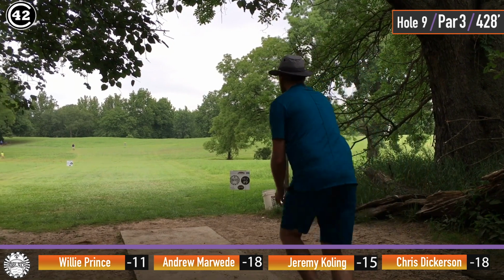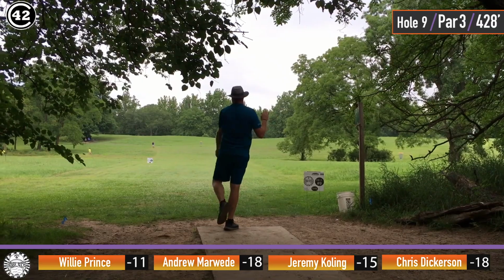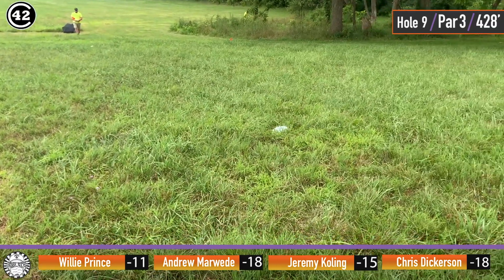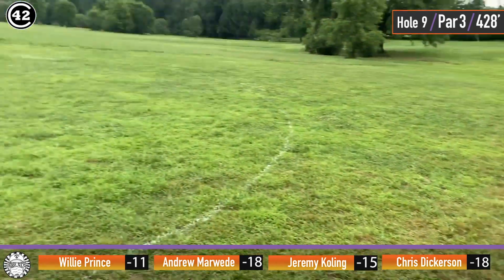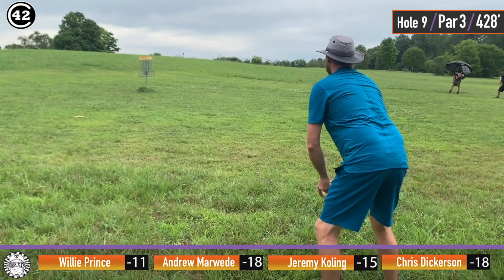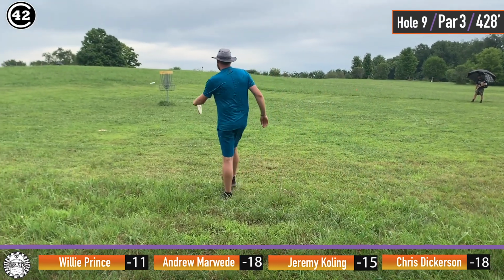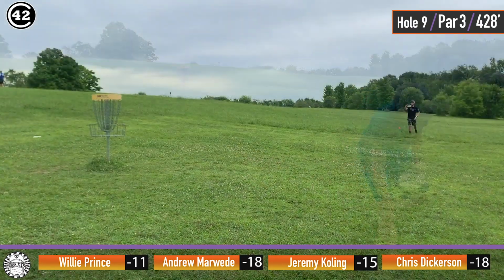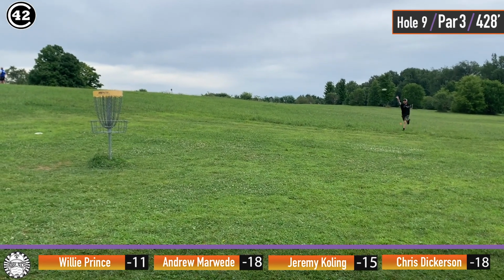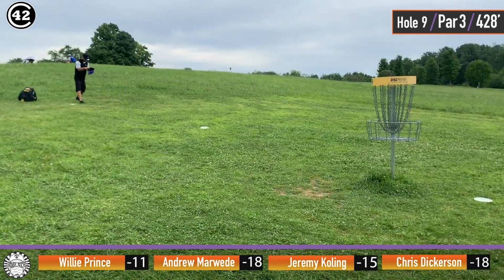I'm going with the big Jerm Thunderbird, and I'm trying to move it left to right, and I just didn't quite commit all the way to it, and not quite getting all the distance either, but it's a putt from about 45, 50. Height was all right. The aim was not. Chris, see if he can get a step putt in there. He's deadly with these. The height was not right. But the aim was right.